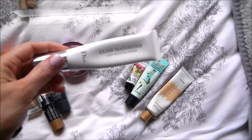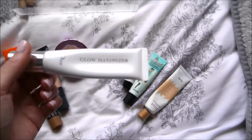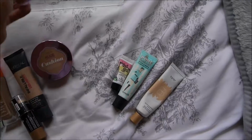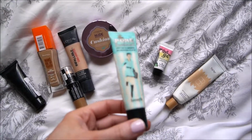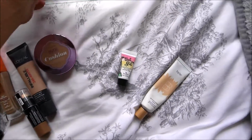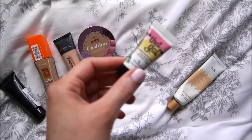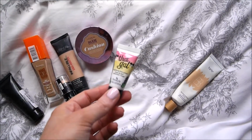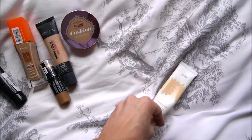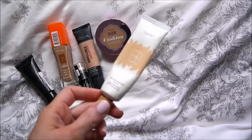Dior Maximizer Glow Primer. This is quite expensive. I don't use it as much as I should, so I might keep this one. Benefit Professional Primer. I'm going to keep this. There's not much left, but I don't want to run out. This is the LAC Girl Travel Size Brightening Primer. It's only tiny, so I think I'll keep that too. I think I'm going to keep everything in this drawer, by the way, but I'm going to show you what I have anyway.